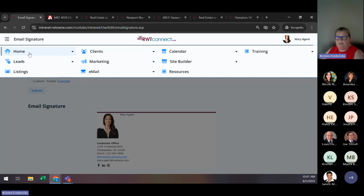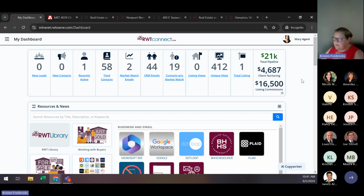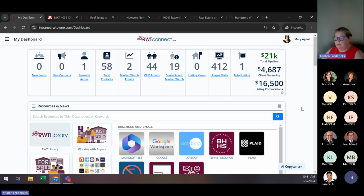So there's a couple of ways to set that up. That's a great question. So I'm going to go back to my dashboard here real quick. So a couple of things on here. You will be able to see at a glance if somebody has been recently active. So of course, the Julie Abrams one has been recently active. And on your dashboard, you have two options.